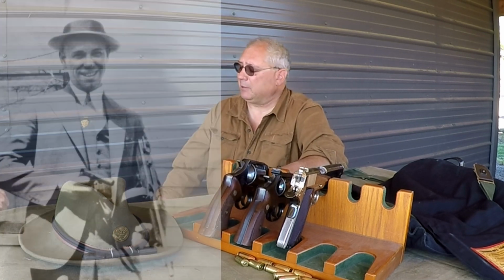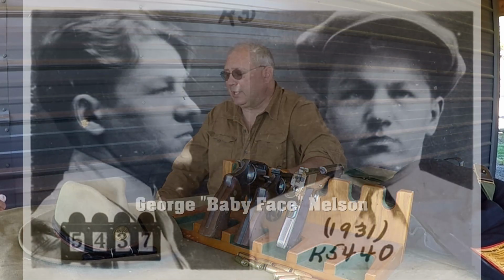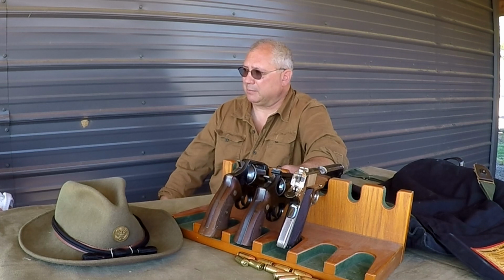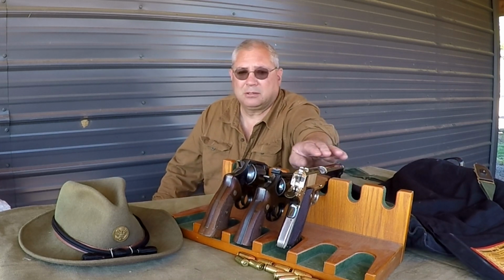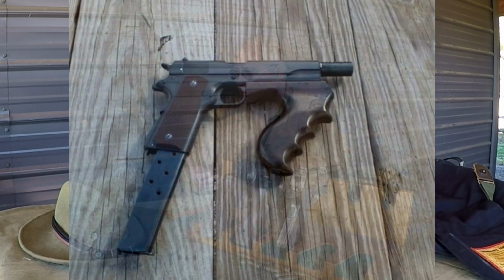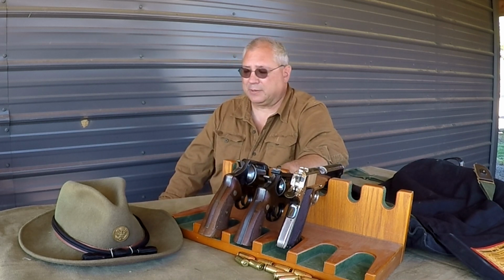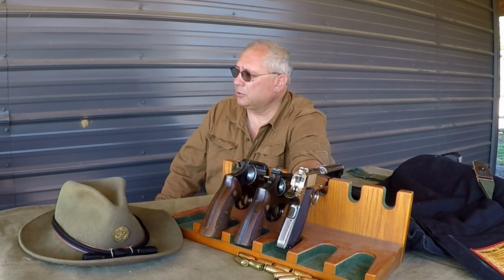The Dillinger gang had a guy by the name of Babyface Nelson. The Dillinger gang had their own gunsmith, and their own gunsmith built Babyface a fully automatic, extended stock 38 Super on the 1911 with a snail magazine underneath it. So how many rounds could it hold? In the snail? Yeah, 25 to 50. And imagine that at 1,200 to 1,300 feet per second, burping out the window of a bank.